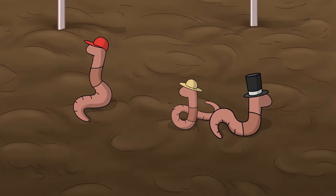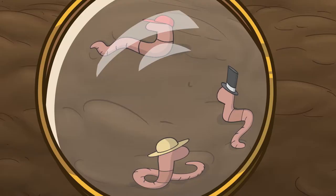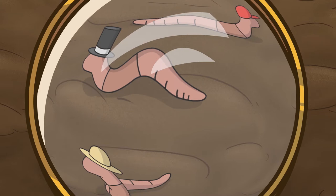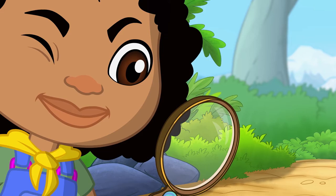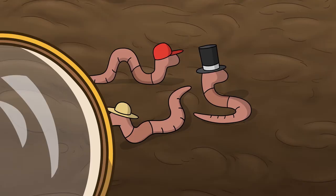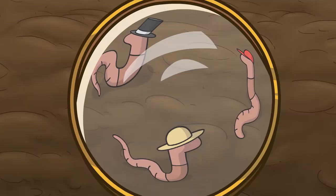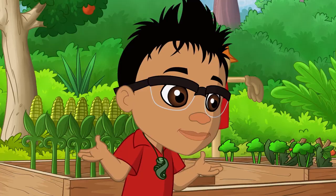Darwin, look! Gnocchi! Worms! I know! I was just observing them. It seems they have no arms, no legs, and no eyes. Really? Can I see? Kia ora, Gnocchi! Hi, worms! Look at them wiggle! You know what this means.